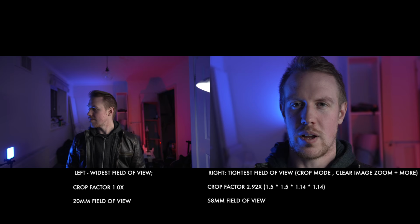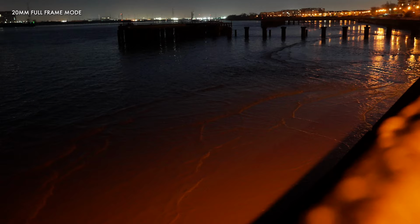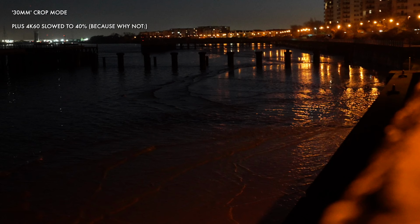But beyond that, there is a surprisingly decent array of options thanks to a combination of Sony's support for clear image zoom, a digital zoom with essentially zero perceivable quality loss, the use of the A7 IV's crop mode, and the A7 IV's 33 megapixel sensor providing a high amount of oversampling down to 4K. Crop mode gives you a 30mm equivalent field of view, which is still nice and wide but gives you a slightly more focused shot, while clear image zoom lets us step through both full frame and crop mode in 10% zoom increments from 110 to 150% zoom.